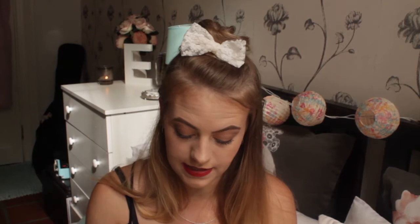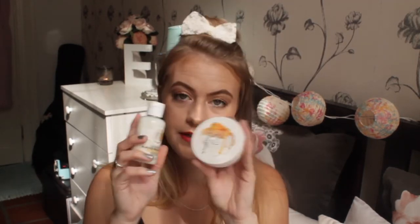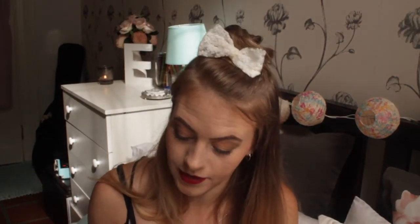This is very hydrating, by the way. It's for sensitive and dry skin, the whole range. And we should all know by now that Emily has quite sensitive skin, so this is perfect.